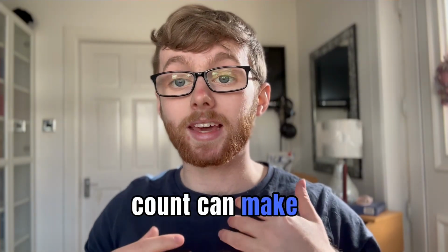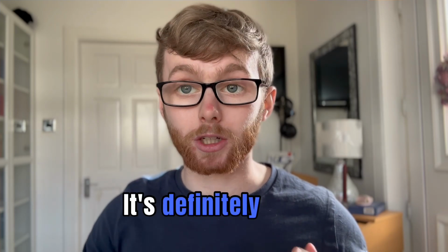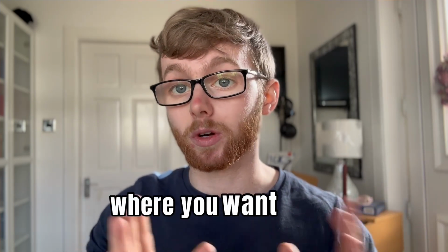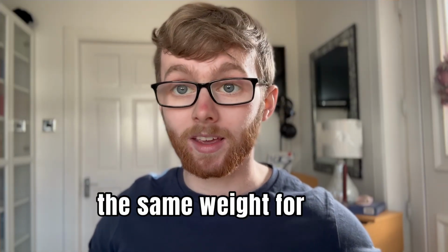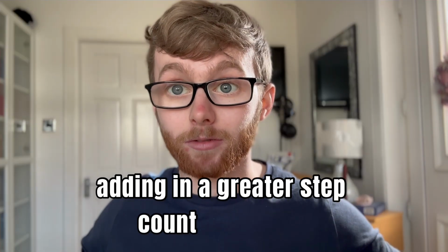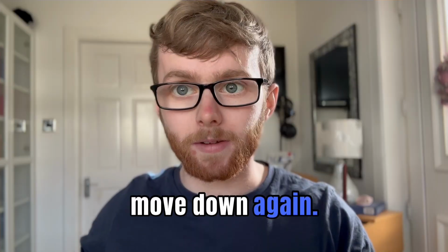Step count can make a massive difference to your deficit. It's definitely a tool that can be used and leveraged to get you where you want to be. If you found yourself stagnating on the same weight for the last 2 weeks or something, adding in a greater step count every day, you're almost guaranteed to see that scale start to move down again.